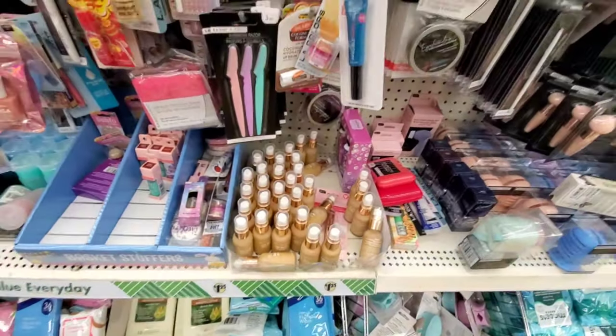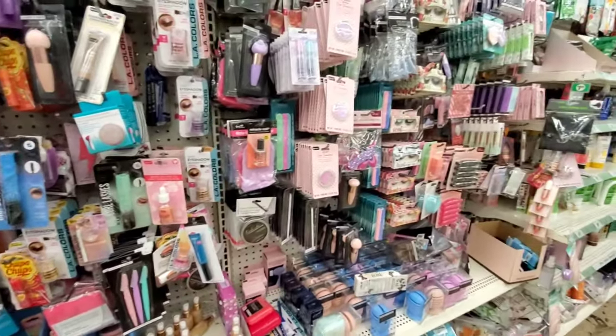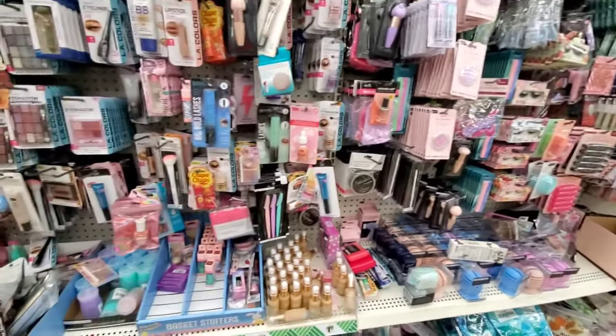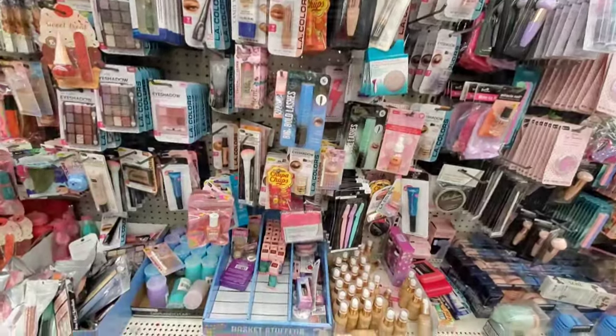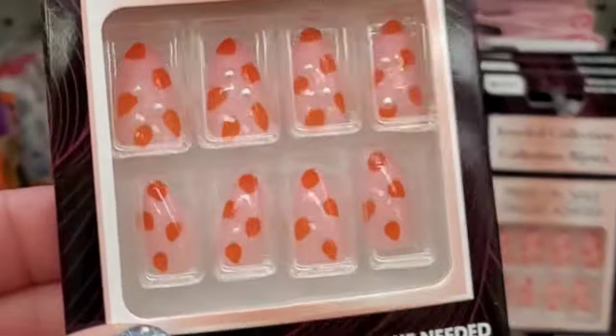This sells for like $17 in CVS. Why wouldn't you get it for $1.25 at the Dollar Tree? It is the most wonderful foundation. Also, in the Dollar Tree. Now I know I've never seen these before and I am really impressed.